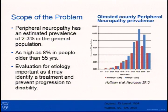So the scope of the problem: peripheral neuropathy is probably one of the top 3 to 5 diagnoses that we see in neurology, and a very common presentation, I think, in all of our clinics. And the reason we see it so much is it has such a high prevalence, so 2 to 3% in the general population, and as high as 8% in people over 55.